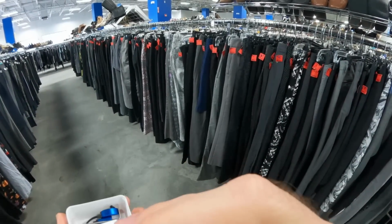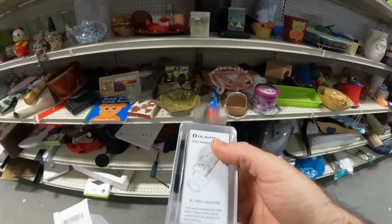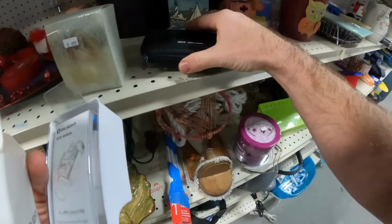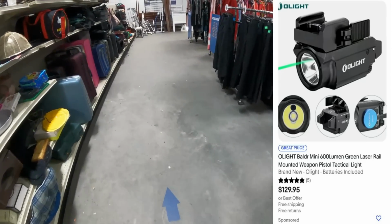This right here, super sad this was not in here. Looking back, I should have bought it just for that depression button right there. This is an O-Light for a firearm, and that would have been super expensive. O-Light is actually a pretty decent name brand, and that would probably go for about $130 if it was in there.